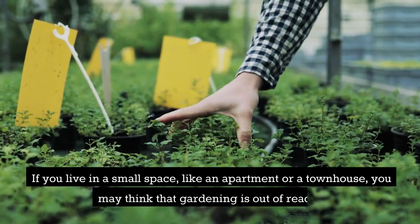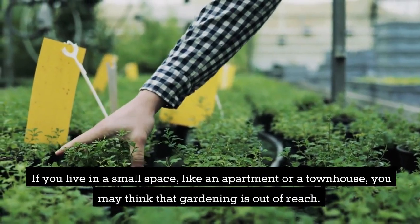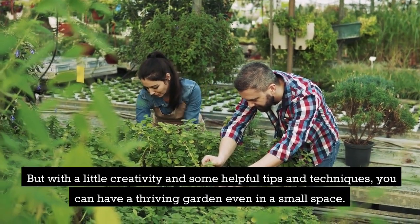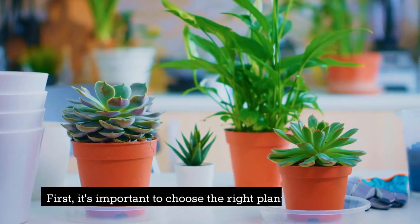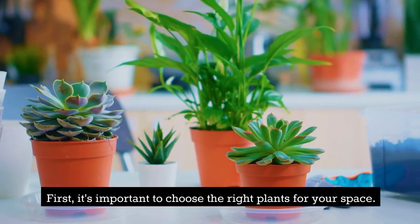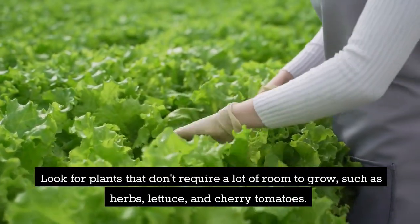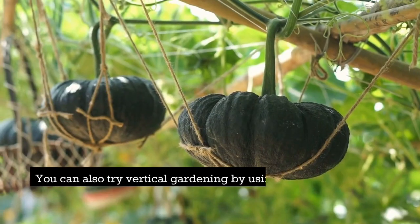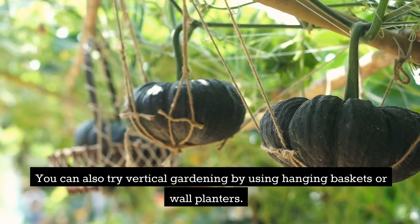If you live in a small space, like an apartment or a townhouse, you may think that gardening is out of reach. But with a little creativity and some helpful tips and techniques, you can have a thriving garden even in a small space. First, it's important to choose the right plants for your space. Look for plants that don't require a lot of room to grow, such as herbs, lettuce, and cherry tomatoes. You can also try vertical gardening by using hanging baskets or wall planters.